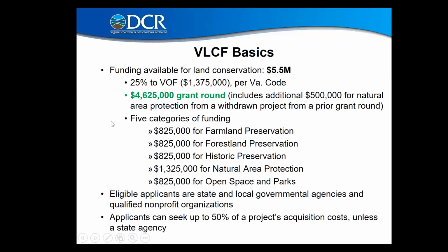For this grant round, we have $5.5 million from the budget of state funding available. And as you can see, 25% of that appropriation goes to the Virginia Outdoors Foundation. And that leaves us with the funding breakdown you see here for the 5 categories. We have a little extra money in the natural area protection category due to a prior grant that was withdrawn last year. And that gets rolled back into the same category from where it was originally granted.